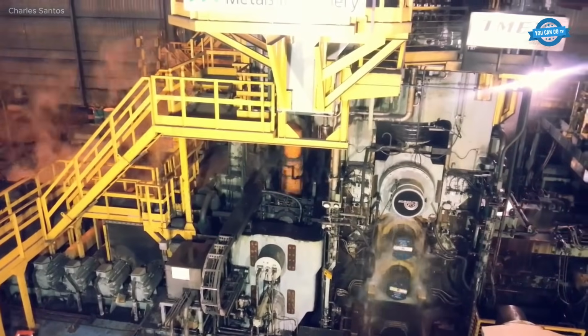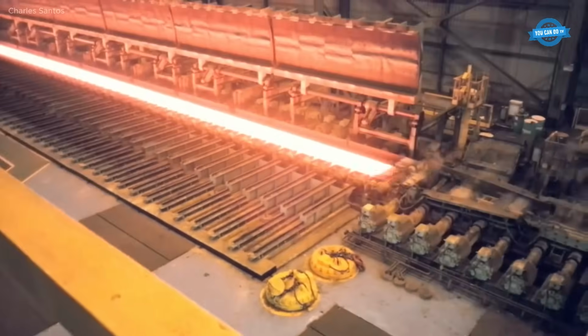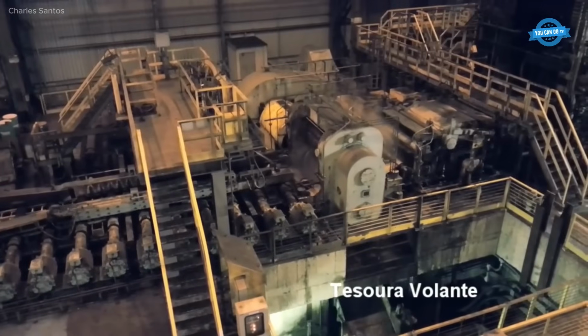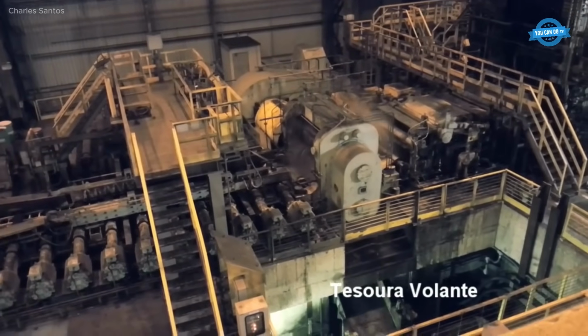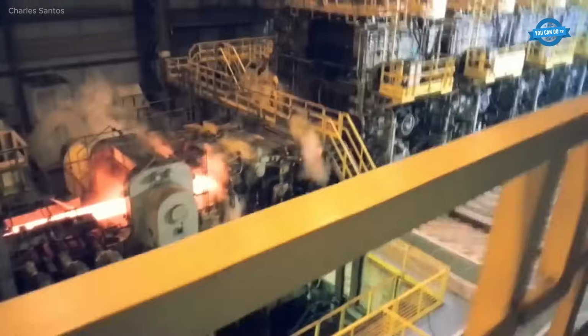After roughing, the material is passed to the flying shear, which trims the head and tail of the strip while in motion. The slab then enters the trem acabador finishing mill train, consisting of multiple stands that progressively reduce the strip to its final thickness.